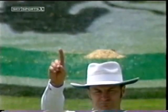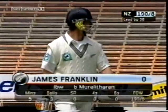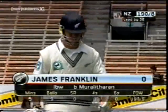Yes, and I think Simon Taufel is right. It's pitched around about middle. It's straightened. It was the doosra. James Franklin failed to pick it. He's out for nought. New Zealand 190 for 8.